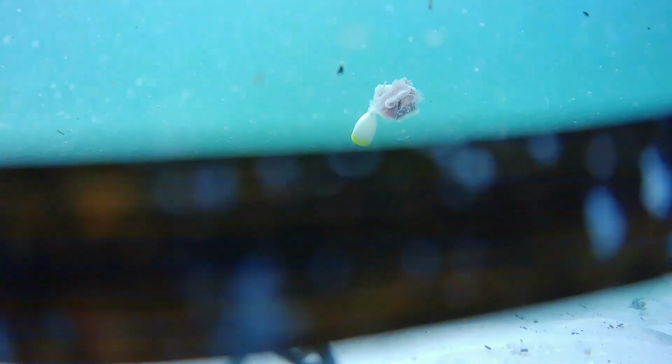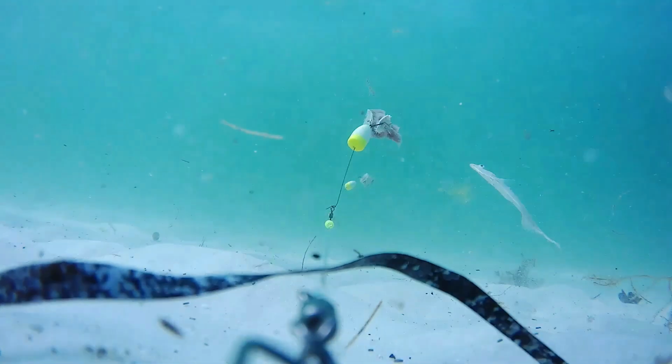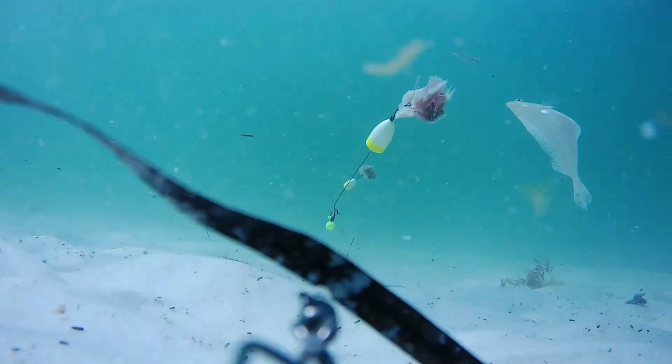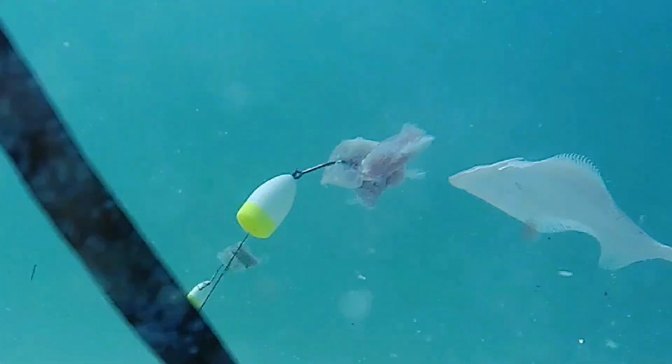Now the flounder is back. Coming up, I think he may actually get brave enough to chomp down. Really a snaky critter from a side view. Oh, went right at it and just paused. There he goes. He nudges it.